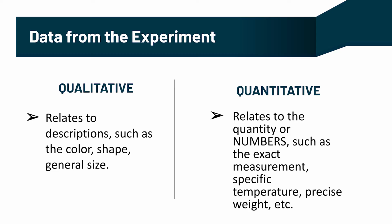This is also the step where data will provide qualitative and quantitative information that will be analyzed in the next step. Remember that qualitative data relates to descriptions such as the color, shape, general size, and that kind of thing.